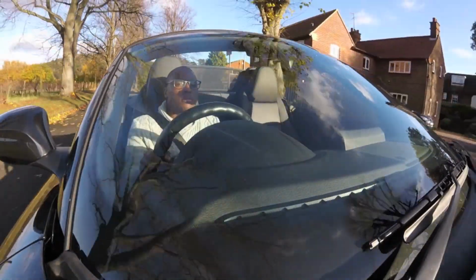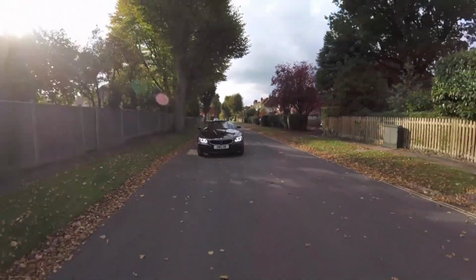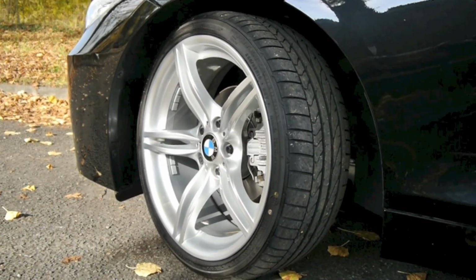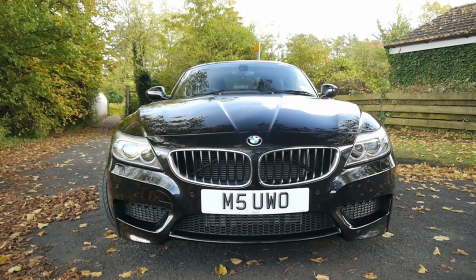But this car comes with a wind deflector, and the wind noise is absolutely fine in here. It's not too loud or noisy. The road noise is not too much. I know this car comes with run flats as standard, and some have complained that it's a bit noisy, but to me, personally, it's fine. The road noise is not too loud.